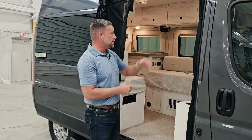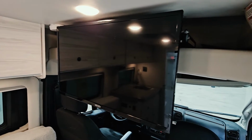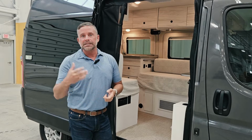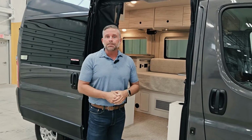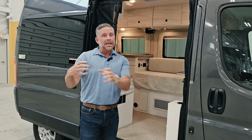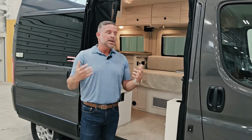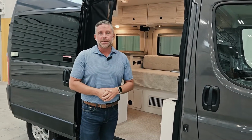We do give you a 32-inch television. You're not going to be able to see on the roof. It does have a WineGuard 2.0 Connect as well. So that's your Wi-Fi range extender. And then also you can do a paid subscription and get the 4G LTE hotspot. So that way this can be your mobile office going down the road.